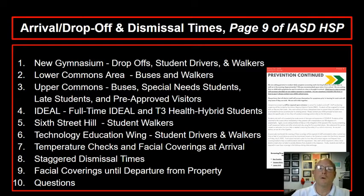Thank you again, Mr. Johnson. We have several arrival points at the senior high school. Each entry point is identified for different groups of students. The new gymnasium entrance is for student drop-offs, student drivers, and student walkers. The lower commons area entrance is for bus riders and student walkers.